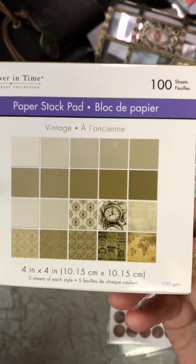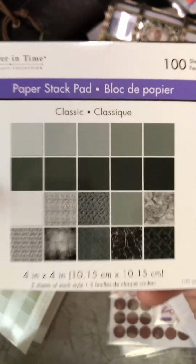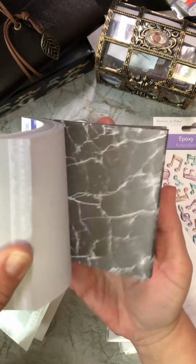So look at all the choices in this one thing. And all different colors. Another one, this is sort of like a black one. Black and gray. You can see all the cool stuff.